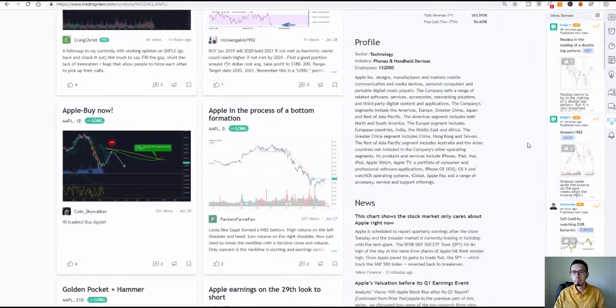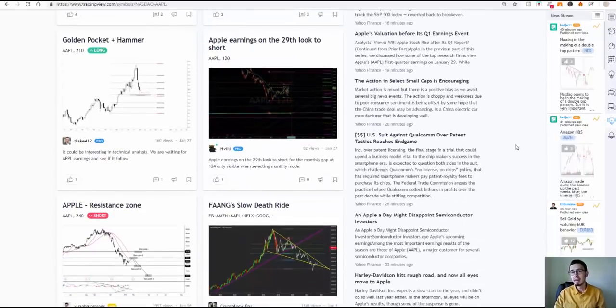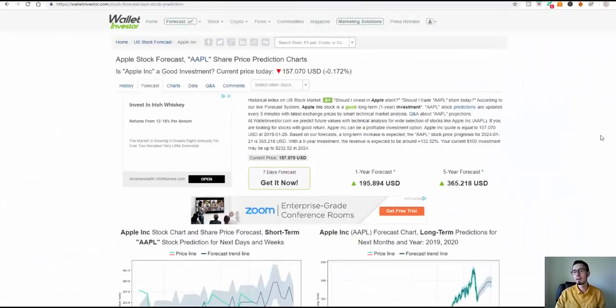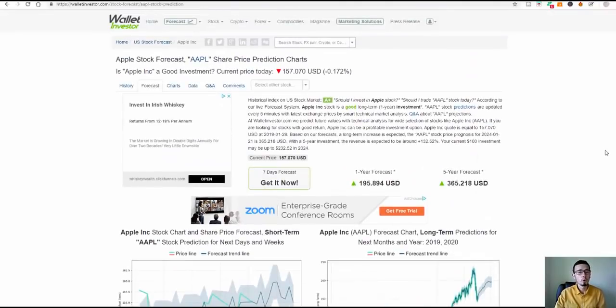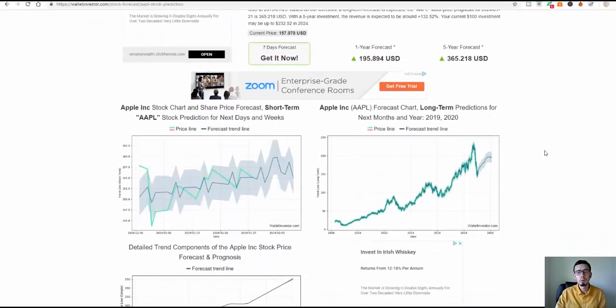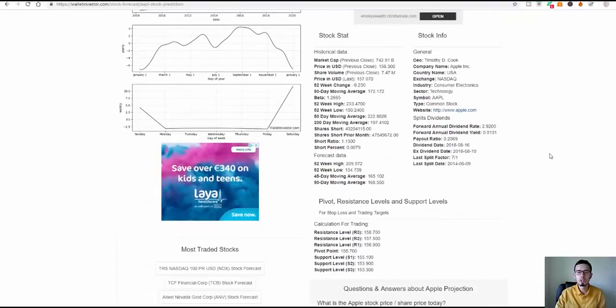So let's take a look at Apple. When you look at Apple, the long-term situation regarding Apple is really bullish. Now it's just the end of January, and markets are looking really bullish regarding Apple. I'm not saying there could be, there will be many great trading opportunities regarding Apple, and this is when going long.